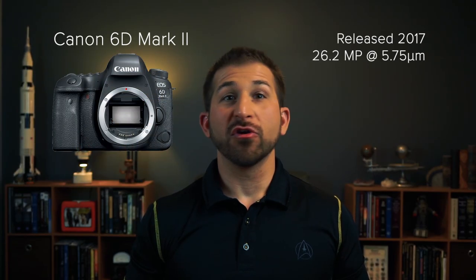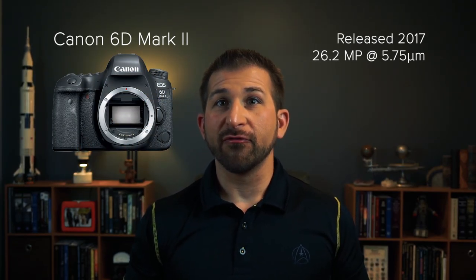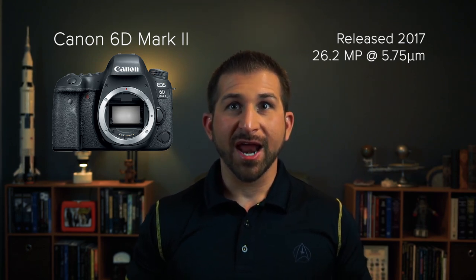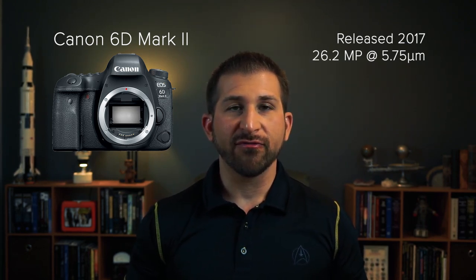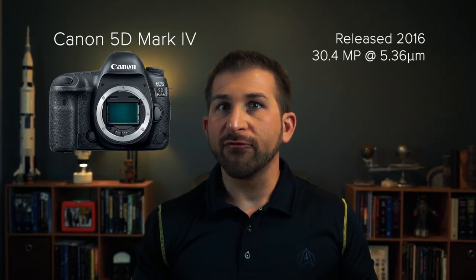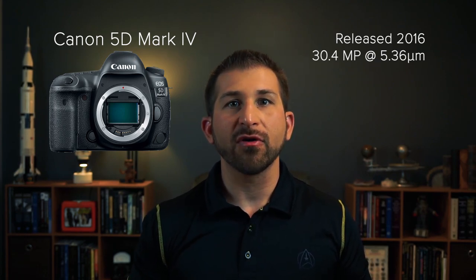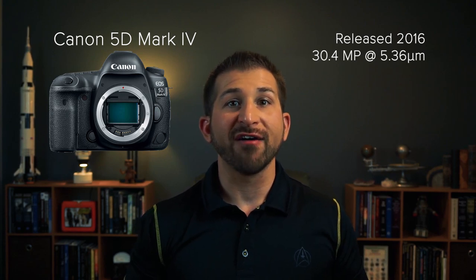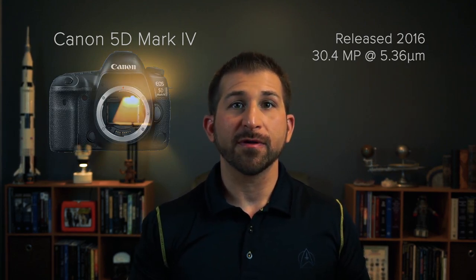The 6D Mark II, released in 2017, is a full-frame DSLR with 26.2 megapixels and a pixel size of 5.75 micrometers. That makes the 6D Mark II slightly lower megapixels than the Canon 5D Mark IV, released in 2016. The 5D Mark IV is also a full-frame DSLR with 30.4 megapixels and a pixel size of 5.36 micrometers.